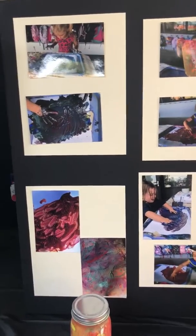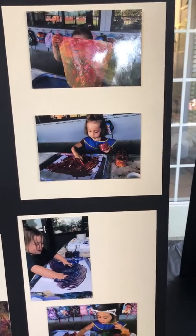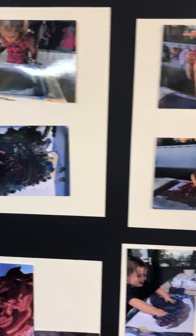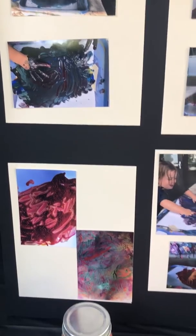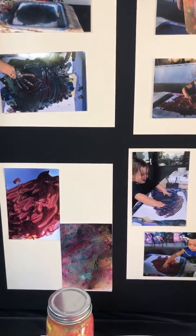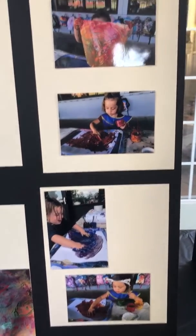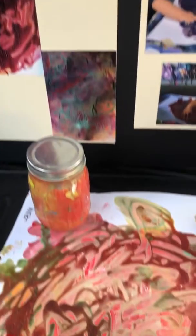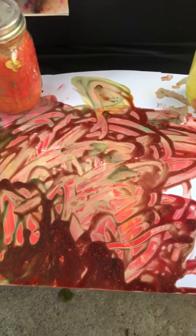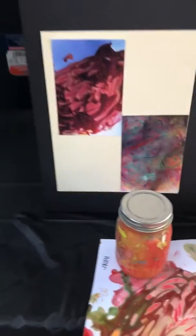And then we moved on to finger painting. Finger painting was a smash hit. Our artists had a wonderful time exploring the paint. It was a visceral experience, a textural experience, and they learned how the paint reacted to the paper, how paint moved on the paper, how it felt on the paper, and how the colors changed when they were combined. Now I have an example here of a finger painting and what it looked like. And this is an example of the paint that we used.